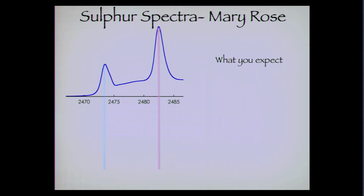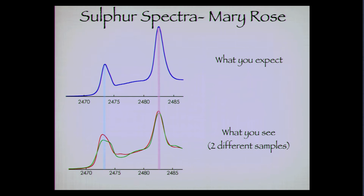Now what we did was we took two different samples from the Mary Rose and measured the sulfur spectroscopy on it. And this is what you see, all right? They are very, very similar to what you'd construct from theory. One thing you'd also notice is even though they're quite similar, there are small differences. That's because the Mary Rose is a complex wood structure. Some of the places were shielded from the bacteria, some got more action, some of it just weathered away. And so it's expected that there will be some variability.